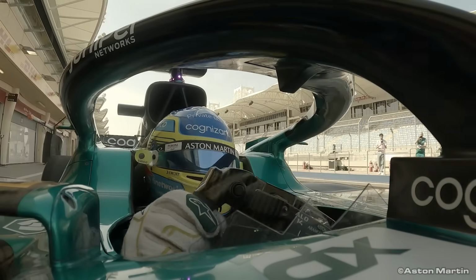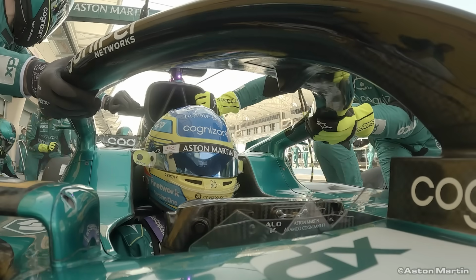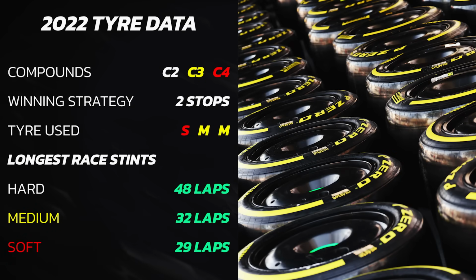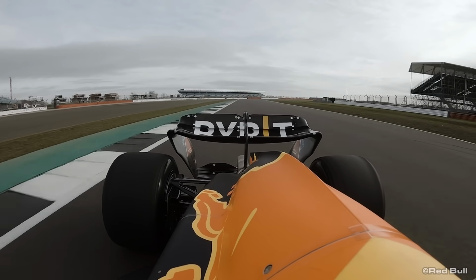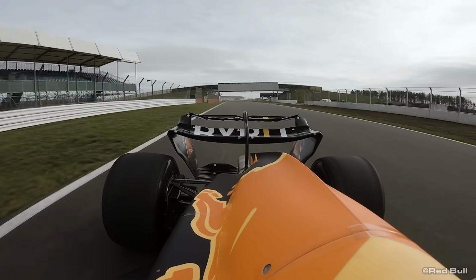The favoured strategy tends to be a two-stopper at the Hungaroring, and that was the case last year with Max Verstappen starting on the softs before running 2 stints on the mediums. And the total pit lane loss time in 2022, according to the FIA summary, was between 21 and 23 seconds, with the fastest pit stop of the race being 2.19 seconds, and that was carried out by Red Bull.